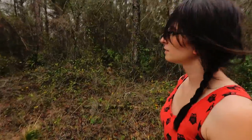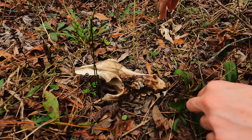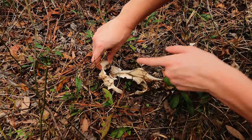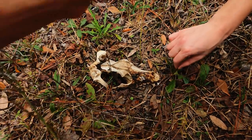And Bree, you spotted something, didn't you? I did. Oh, right here. Oh, my goodness. That looks like a coyote. I think there's some hair on it. Yeah, I'm probably gonna leave it here. You can see he probably got shot. Yeah, you can see the bullet hole. Okay. That just split the whole back end off, unfortunately. But the teeth, it looks good.